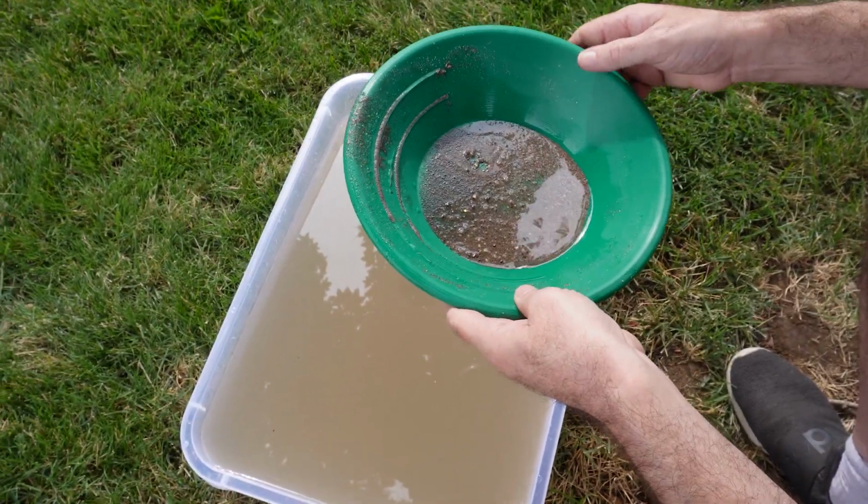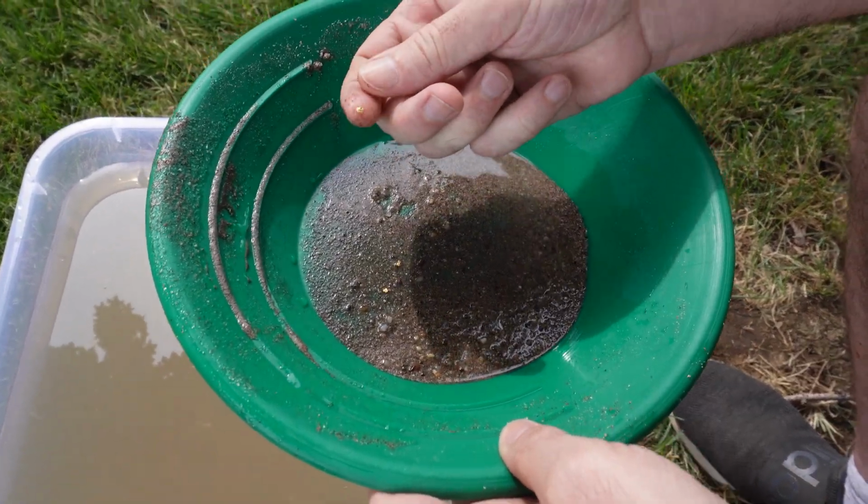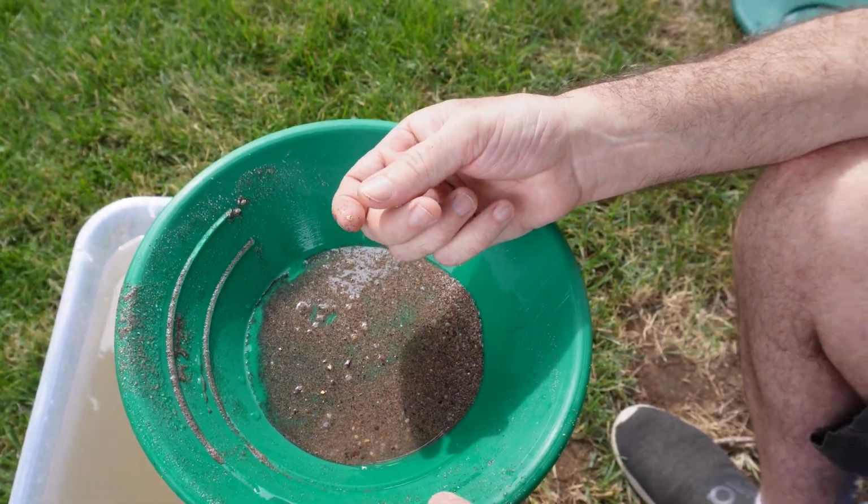Okay, can you actually pick it? Is it a picker? Look at that. Oh, there it is. Beautiful. That's actual gold, man. Where are we gonna put it?